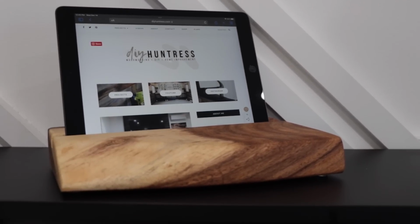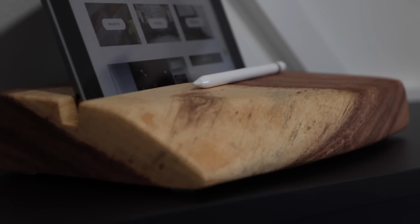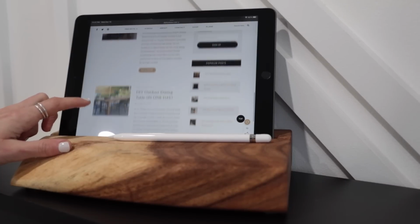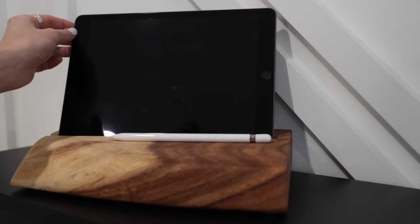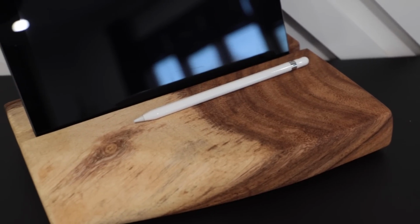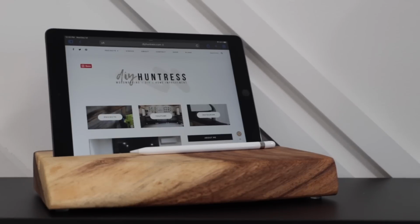I know that this last one was a very simple one, but if you have the time or the resources, it can easily be spiced up with a custom engraving, a stenciled message, or maybe even a new iPad if you're feeling really frisky. I really love this simple project. I will actually be keeping this one for myself to hold my iPad for when I look at recipes when I'm cooking in my new kitchen, which I cannot wait to share with all of you in the new year. But I definitely will be making another one today because my mom said she wants one for the holidays.